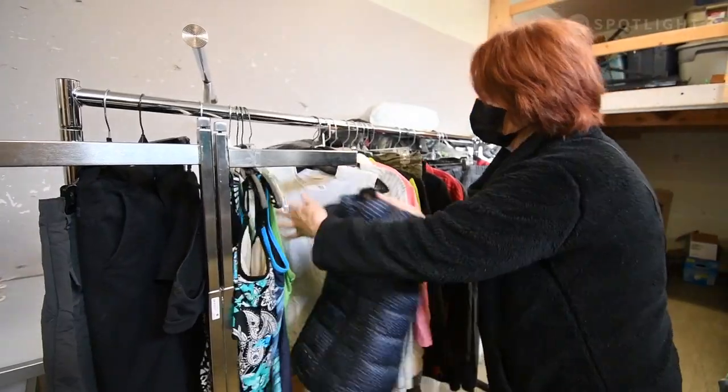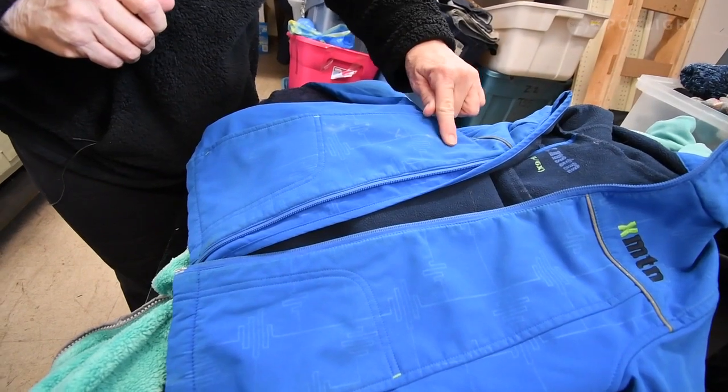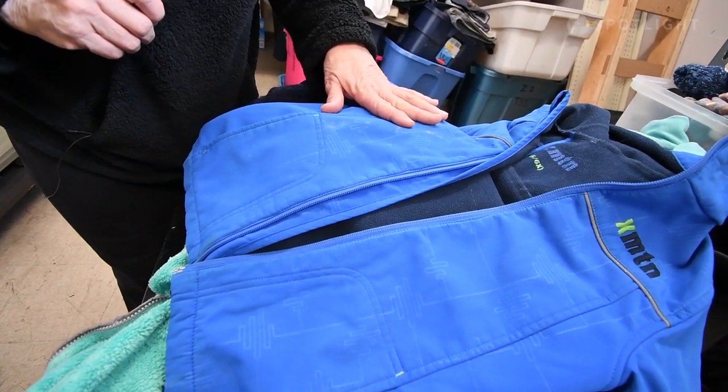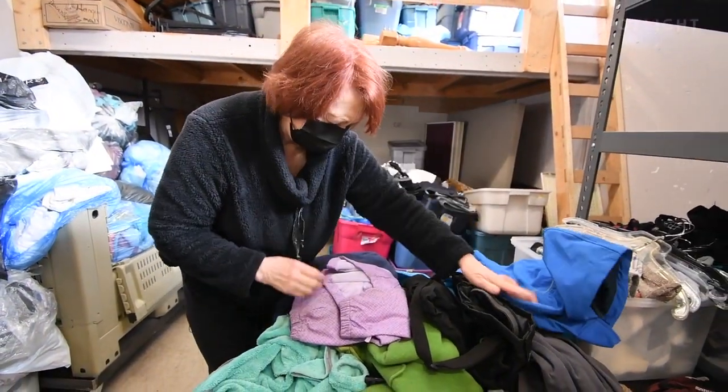See, if something like this has a stain, what I would try to do is see if that's a stain that I could remove. And if it's not, then it would have to as well be recycled. So I will set that aside for the moment.